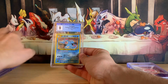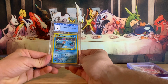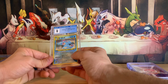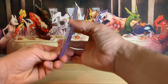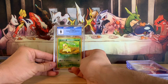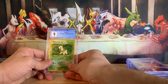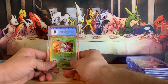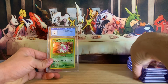So the rares for all the starters are always holo. And this card, when I had opened up the original one, it did have some real decent holo bleed, a little bit of surface issues. I'm surprised it came back as high as it did with a mint 9. The Chikorita came back a mint 9. Got the Bayleef, came back a mint 9. And then again, the holo Meganium came back in another mint 9.